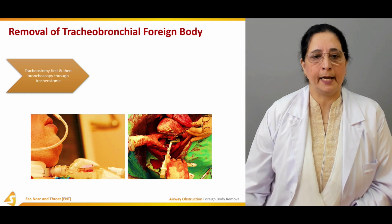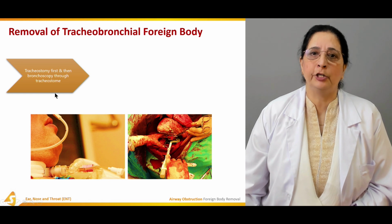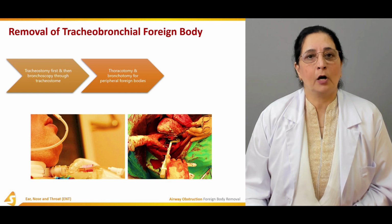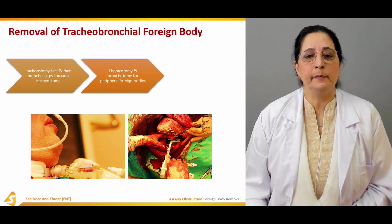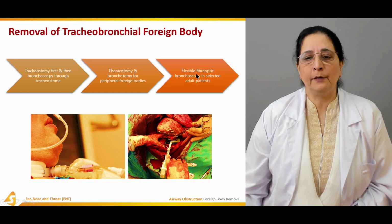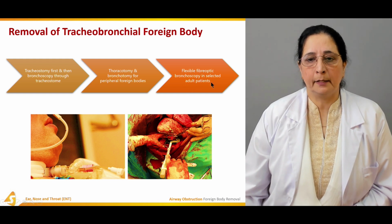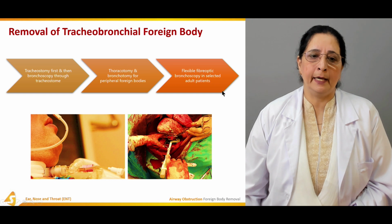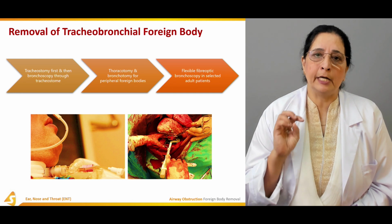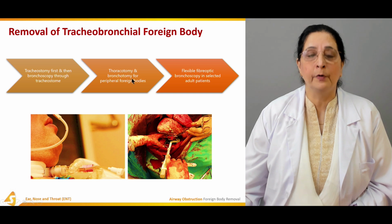Tracheostomy first and then bronchoscopy through the tracheostome can also be done. Thoracotomy and bronchotomy for peripheral foreign bodies, and flexible fiber optic bronchoscopy in selected adult patients. So these are again the techniques. We can even do tracheostomy, and then through that tracheostome bronchoscopy can be performed and the foreign body can be removed.